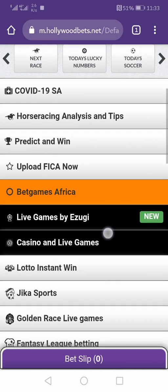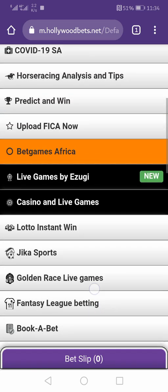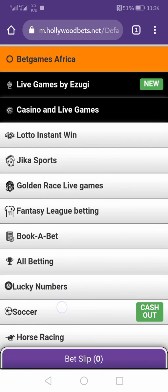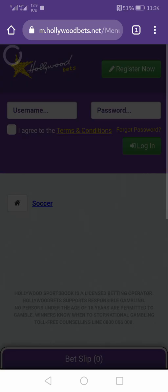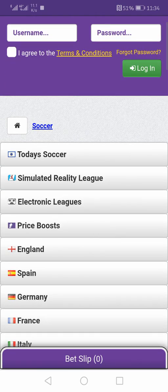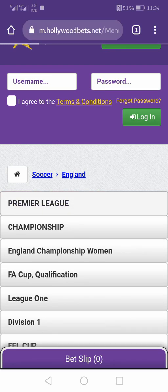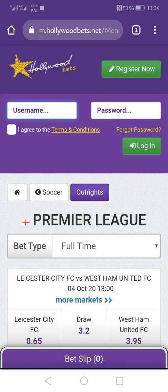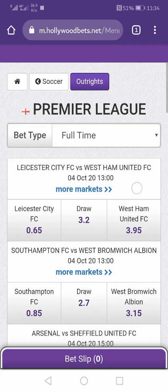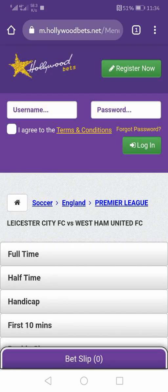So this was the market. Where is that draw no bet? Okay, let's go to soccer first. Of course, as usual, I will be making an example. I like to use English Premier League because it's the most popular league in the world. Okay, I'll just take any random match here. Let me take this one, Leicester City. Okay, here are the markets.